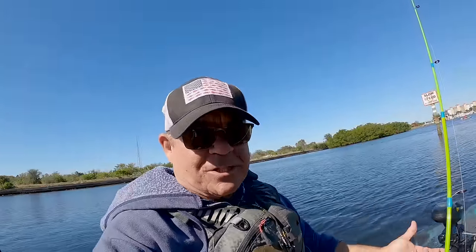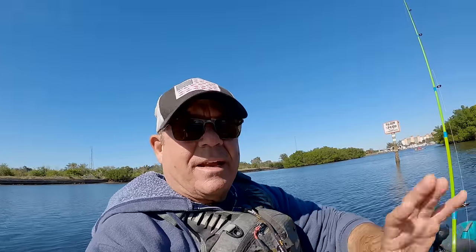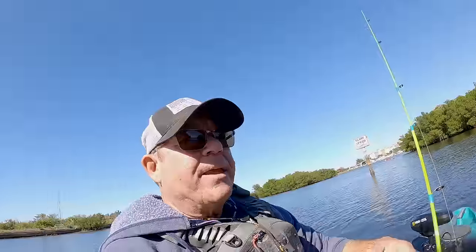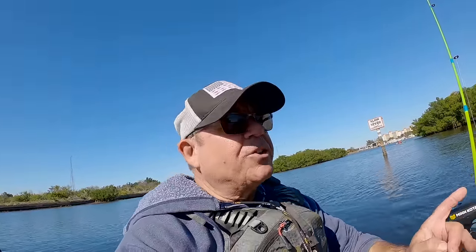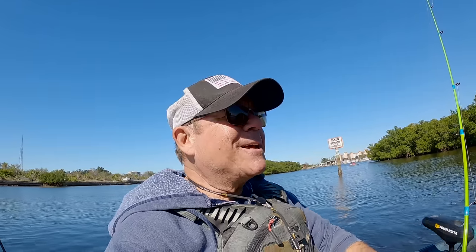The bite has been slow. I think the current has slowed down. The sun has gotten up. And this water is really very, very clear. And yeah, they're not biting the way that they were. There for a while, it was like as fast as you could get your crab in the water, you were getting a bite. But anyway, we got a nice one, dude.